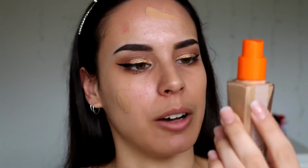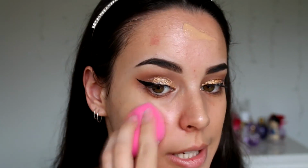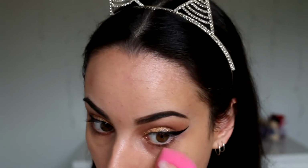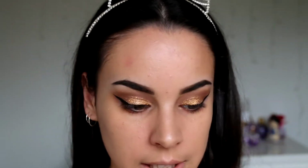Okay, so I was talking about my foundation and I wasn't even recording. So anyways, I recently purchased the Wake Me Up foundation by Rimmel. So I'm trying that today, and I've already pretty much started applying it to my face, but that's all right. I am noticing that the glitter, the more I do something with my face, is just kind of making its way down, which is not the greatest. And it's even on my eyeliner and everything.